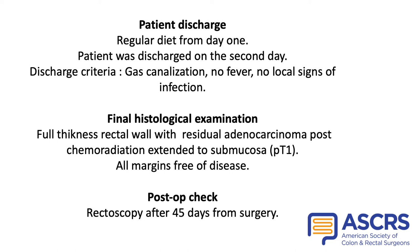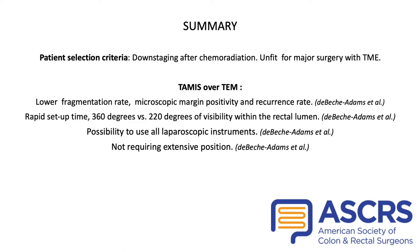In summary, the choice to perform TAMIS over total mesorectal excision was secondary to the downstaging of the tumor and to the comorbidities of the patient. These are some of the established advantages of TAMIS over TEM, with lower fragmentation rate, microscopic margin positivity, and recurrence rate, with the possibility to use all laparoscopic instruments. One of the other advantages is not requiring extensive positioning, although in low and anterior tumors we believe that the prone position facilitates exposure during dissection and the final closure.